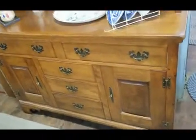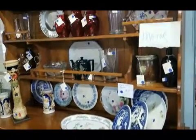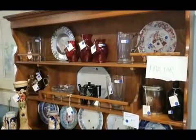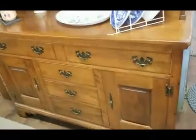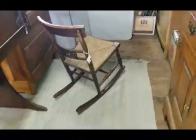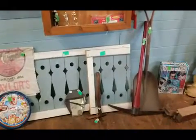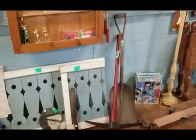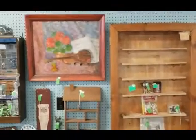I think most of them are walnut hutches. This is a beautiful, beautiful piece. And it's priced to sell at $175. Got a nice rush bottom rocker there. Hand tools, look at that pick down there, $3. I mean, what a deal. You're going to want to get here early to get the best deals.